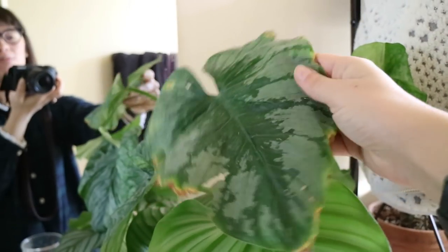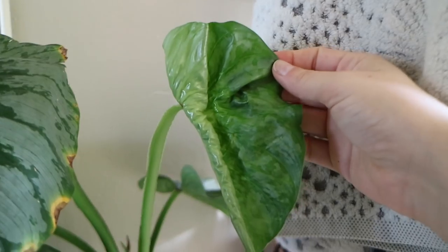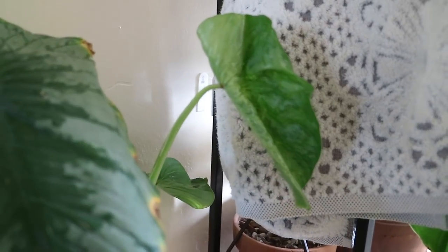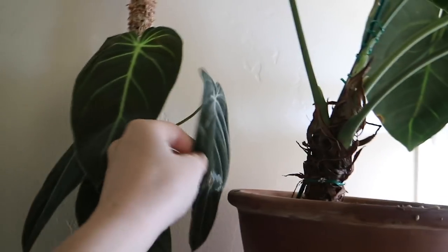But I basically realized that the leaves were feeling super thin, so I decided it was time to water. I don't believe that I watered it after I repotted it. This is a new leaf that has come out. It has kind of halted at this position and hasn't unfurled anymore. So I'm hoping that once it feels comfortable, it will continue. And so yeah, I'm just gonna go around and touch all my plants and see how they're feeling.